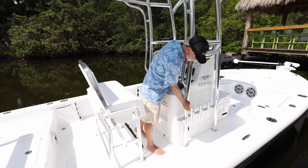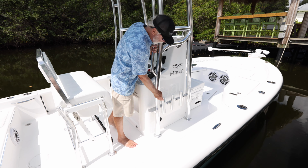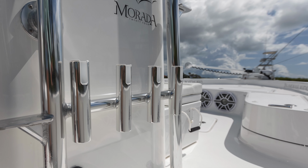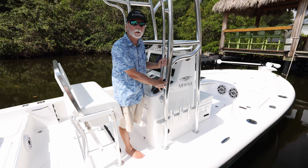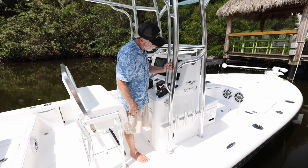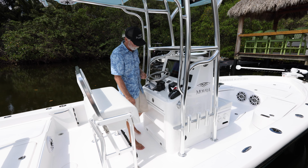We made one change now. If you order a second station or a hardtop, the rod holders now are integrated into that pipework as opposed to bolted on the side of the console. We just thought it's a cleaner look, and I truly do. It's a nice look to it.